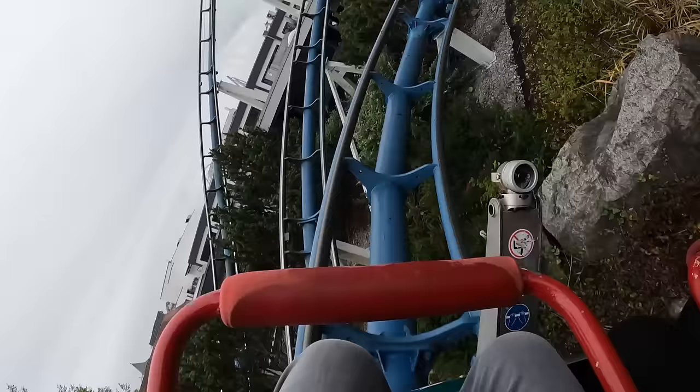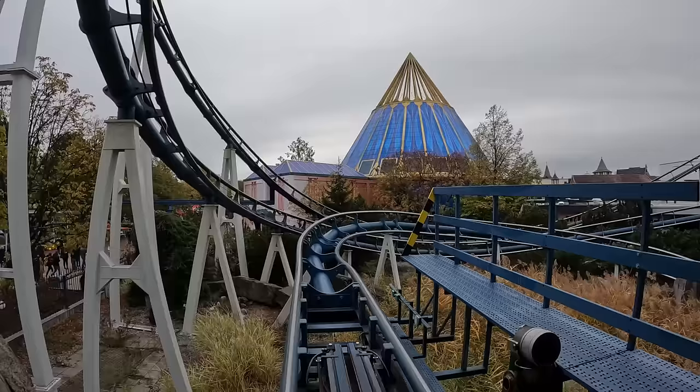Woo! Oh, it's very forceful. Brakes are going to get sharp any second. Oh, God. It comes to a sudden stop. I do love it, though.